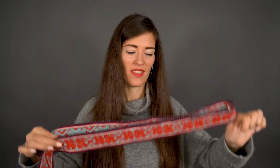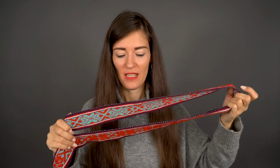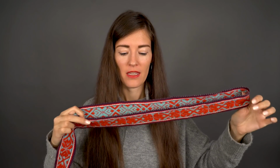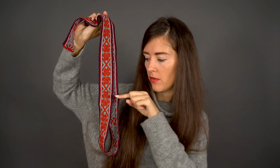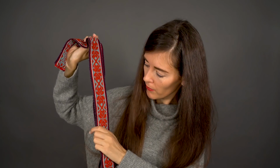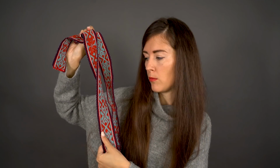Because it needs to be done super tightly, hand weaving takes a long time. Example, this is a belt that I bought from a grandma in Peru's Sacred Valley. Here the warp, you should look at it like this actually. The warp is the length and the weft threads are going across like this. This is the front side, this is the back side. And when you weave with patterns, the back side will be different most of the time.